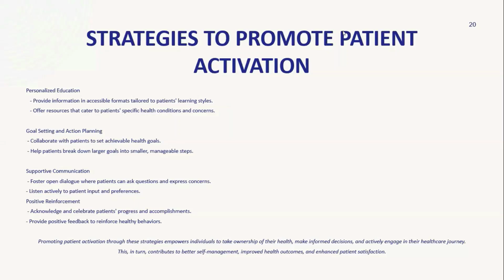Goal setting and action planning. These are collaborative patients. They want to work together to set health goals. So they will say, okay, how do I get there? And it's our job to help them break that down into those easy to digest smaller goals and smaller steps to get to that bigger goal.